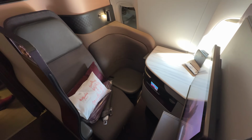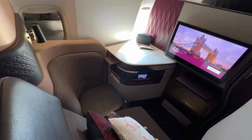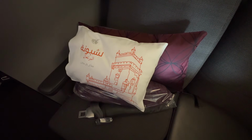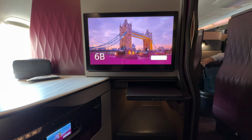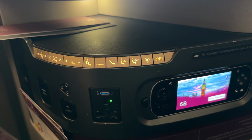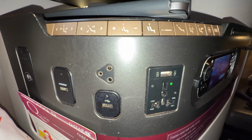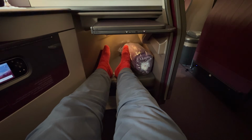The suite featured a 21.5-inch seat, which could recline to form a fully flat 79-inch bed. It was very comfortable as a seat. A cushion, pillow and blanket were provided. In front was a 21.5-inch HD touchscreen monitor. Beside the seat were controls to adjust the seat, along with a power socket and 2 USB-A ports. There was also a controller for the entertainment screen.